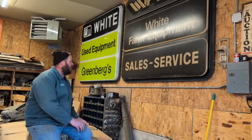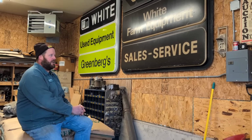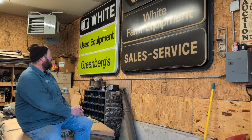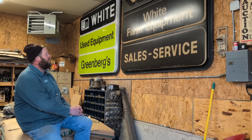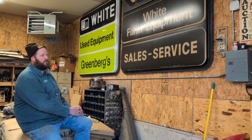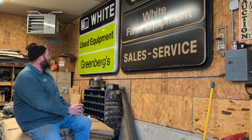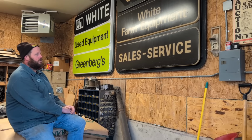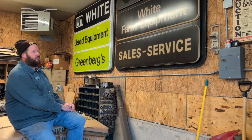That particular sign says Greenberg's. That would have been Greenberg Implement out of Anoka, Minnesota, and they probably went out of business pushing 15 years ago. I bought that on their going out of business sale. It was an online only sale. The other panel was junk, and these green White Motor signs are really hard to find. They're not as stout of plastic as the later ones, but it's got good color. I thought, well, let's put it up in this garage.